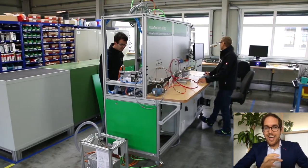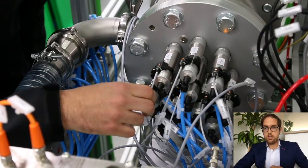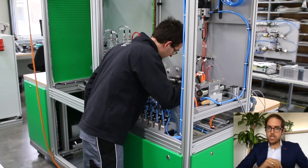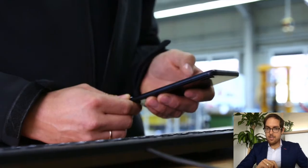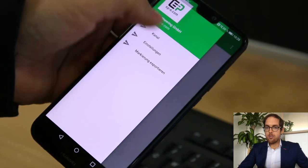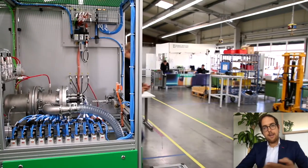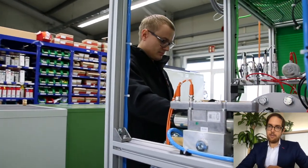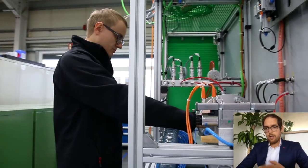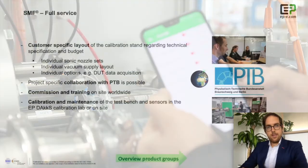And here also our Android app is very helpful. When you need to make a service on the equipment, you just connect your mobile phone with our system. You can control all the channels by hand and have the advantage that no one needs to stand in front of it. You can work at the back of the system, use your phone to open some valves and close some valves, and you will have directly the control of them and you see the effects. This is very nice for troubleshooting, done by us, in-house developed, can be used by you.